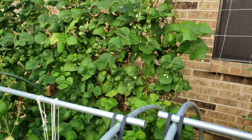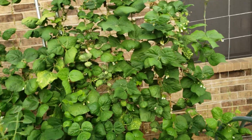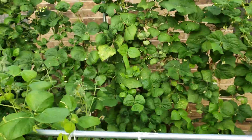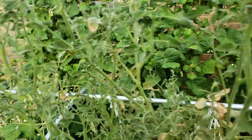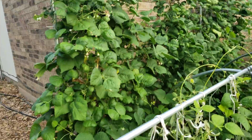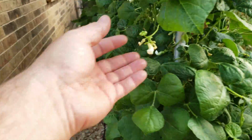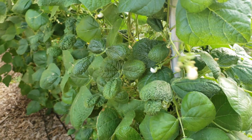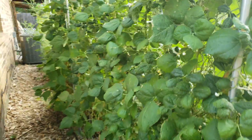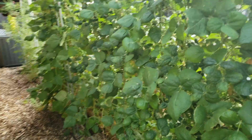Behind is beans, which I've been really kind of disappointed in here. I guess it's maybe too hot as I kind of move my way back. These beans are runner beans, and of course they are running. They're running up the trellis, and they're making the flowers. I've had tons of flowers, but no beans. So not really too sure what's going on. I mean, it's kind of healthy and green, but funny enough, no beans.